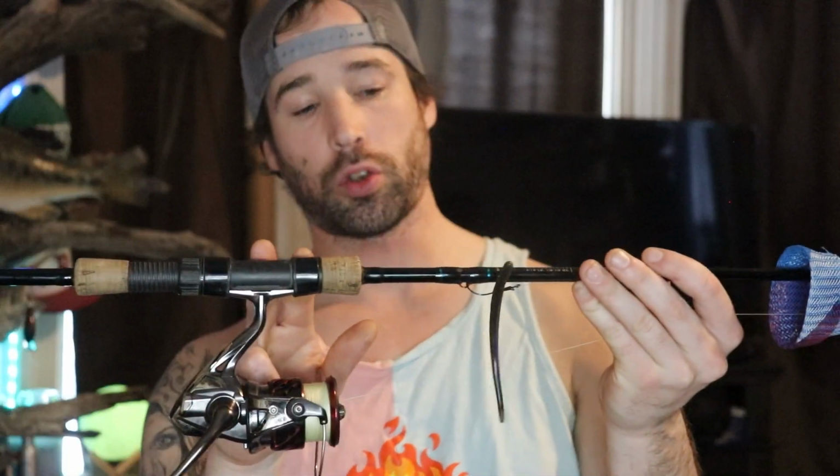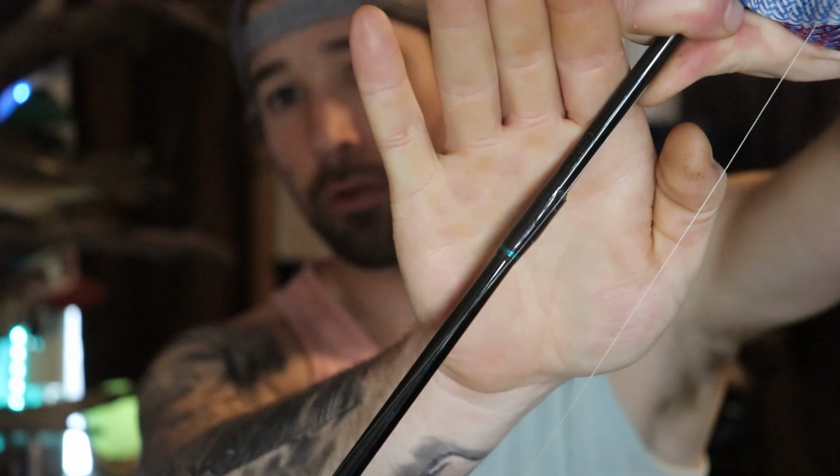Now when I'm using this drop shot here, my favorite rod of all time is a medium light power. Now this one is a St. Croix Premier 7-foot medium light, and honestly, I absolutely love this rod. I don't want to get rid of it, but unfortunately, the very first guide for this rod snapped off. So ultimately, I will have to end up replacing it.